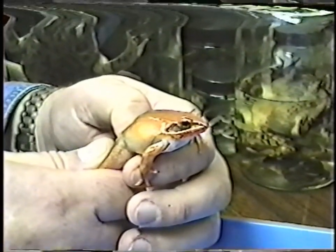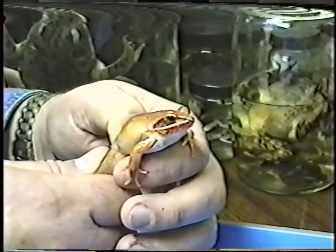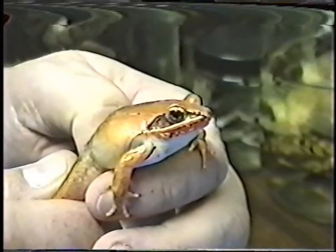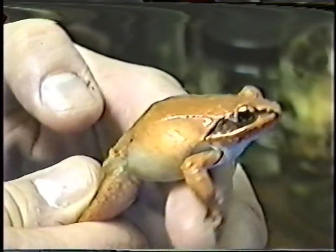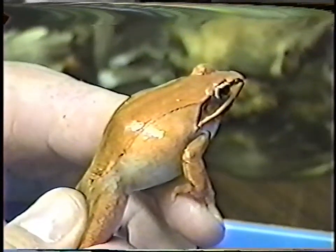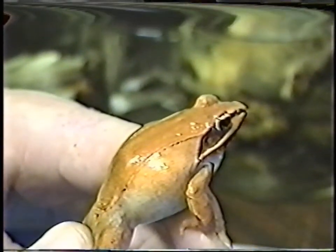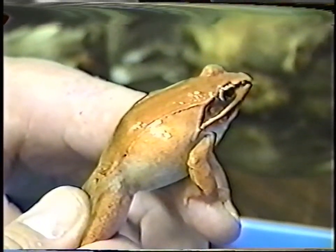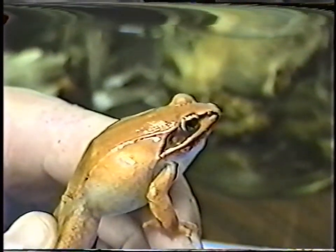Key characteristic for the wood frog is the dark mask that you see behind the eye. Regardless of the ground color of the adult, this one's kind of a bronzy pinkish color. We've seen some that are literally pink. Sometimes they're brown, sometimes they're tan, sometimes they're even kind of a grayish color. That mask is always present.